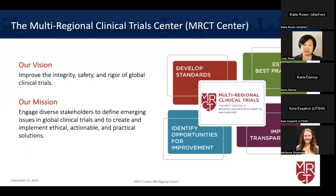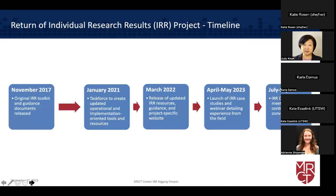Sometimes we can't solve it right away and we need to keep working at it, to create and implement ethical, actionable, and practical solutions. And the practical nature of it is really what we're talking about today, these case studies in individual return of results that we've been working on and releasing and discussing. It's really around our work to improve transparency. And so that's what we're really striving for.